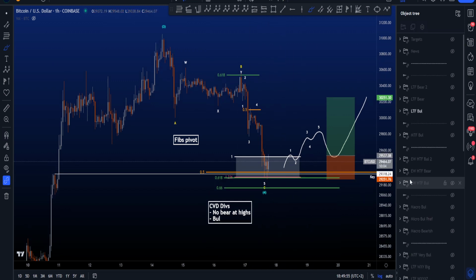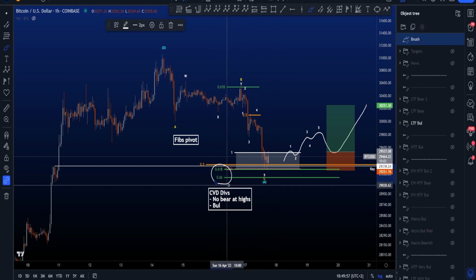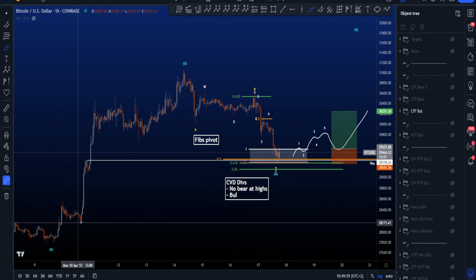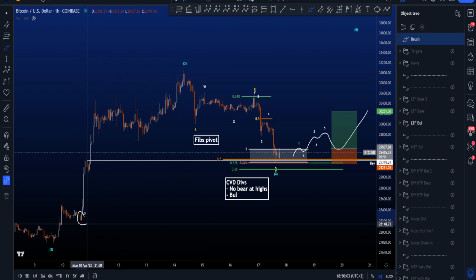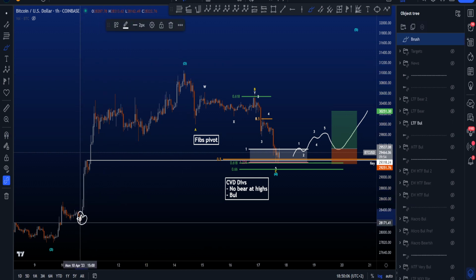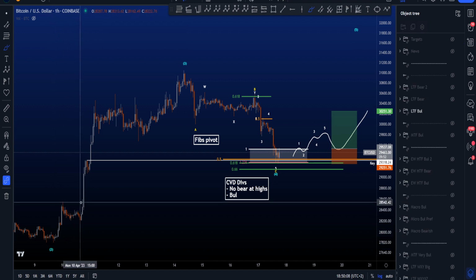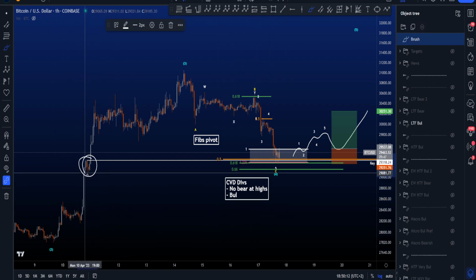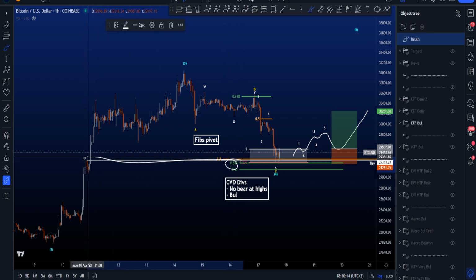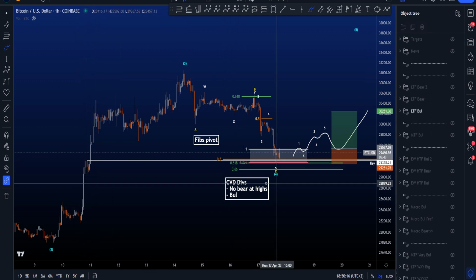Now what you also see, as mentioned, are the green fibs on the chart, and that is the golden pocket that is pulled from this low to this high. And you might be wondering, why are you taking this low for a pivot pull and not the low of wave 2? That actually has to do with the CVD divergences, as well as confluence with this range, as the golden pocket now has confluence with the range, but also with the CVD divergences. So let's have a look.